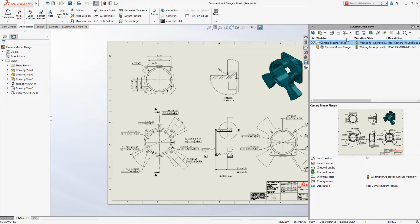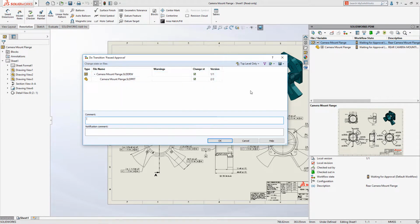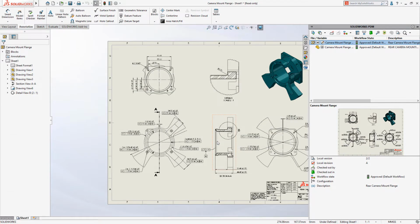Starting with your mechanical design team, using SOLIDWORKS PDM's configurable workflows, designs can be approved and prepared for manufacture and inspection, eliminating the need for time-consuming manual sign-off procedures.